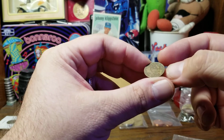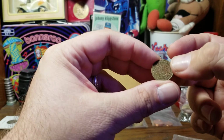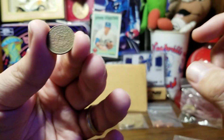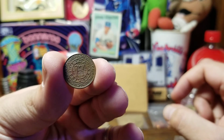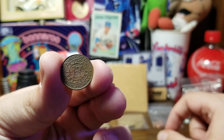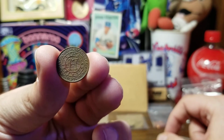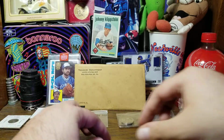Next up, we have from Peru. This one, 10 centavos, was a personal favorite of mine. If you look closely on here, see how close we can get that focus here. It's got a date of 1565 to 1965, so they were celebrating the 400th anniversary of the Lima Mint on this 10 centavos coin, and I thought that was quite fantastic.